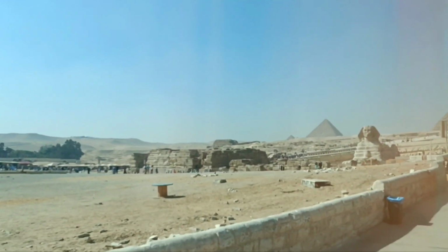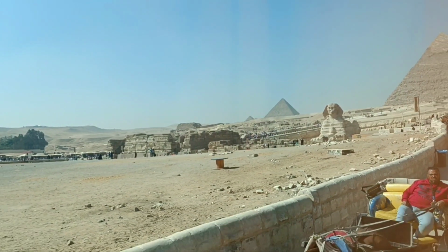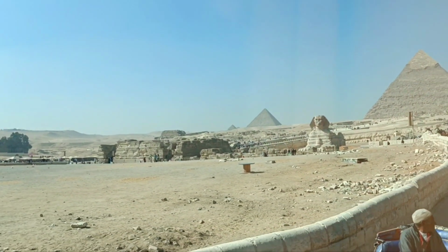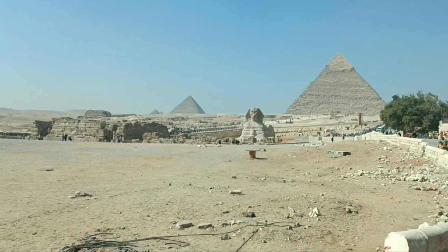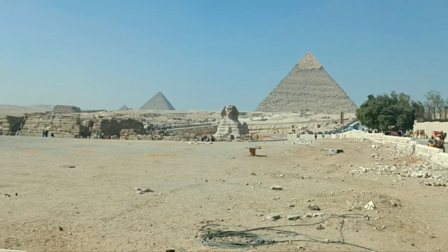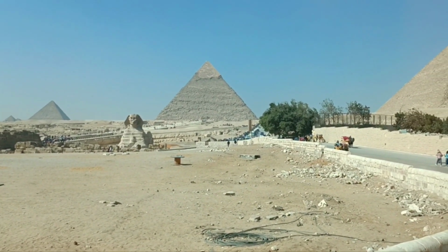Also from the bus, if you would like to take one photo to see the pyramid and the Sphinx, we now make a U-turn because they don't allow parking here. So you can take a photo if you like, with the camera or the cell phone. How it looks like: Sphinx and the pyramid.